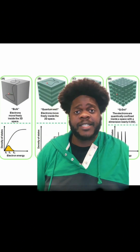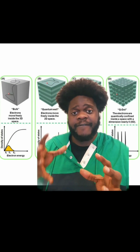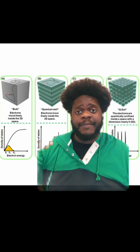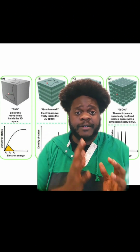When a material exhibits quantum confinement, the electrons and the holes that they leave behind are spatially confined. They're restricted in the ways that they can move around in that material. And you get this quantum confinement by limiting the number of electronic states that those electrons can occupy. And you do that by changing the actual dimensions of the material.